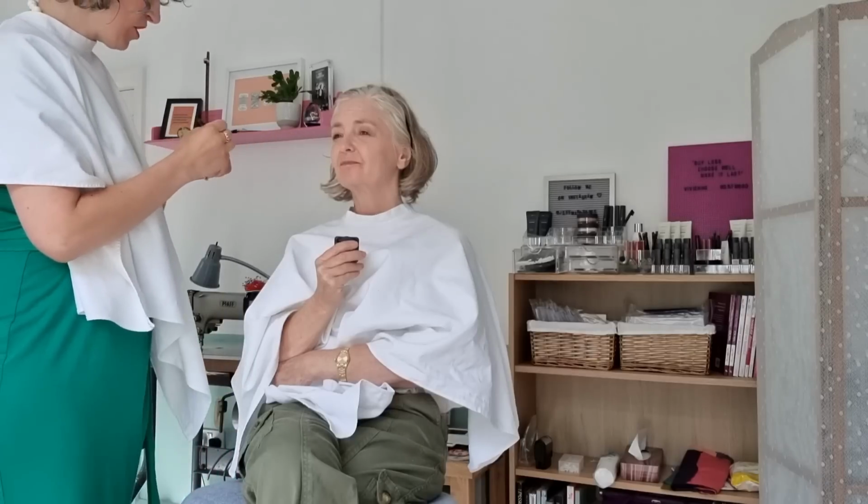What colour of eyeshadow do you normally wear? Greens, bronze, plum pink, brown. On the eyeshadow, I'm going to use a coloured eyeliner. So I'm just using this very light champagne, this one's called. So I'm going to use a teal eyeliner.